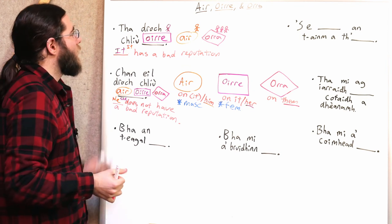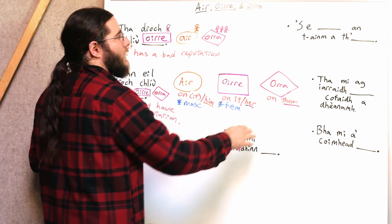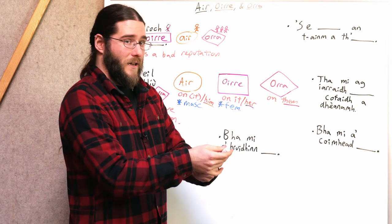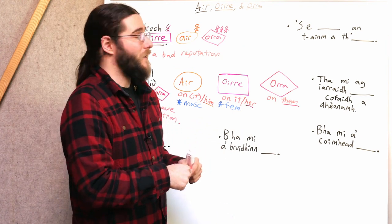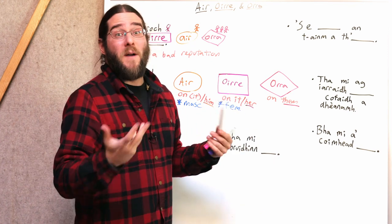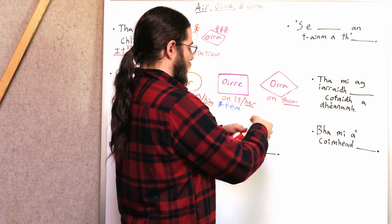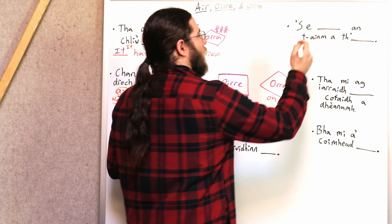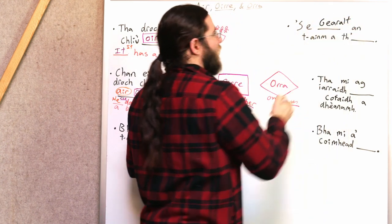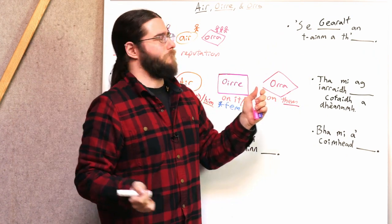Okay, gleva. So, reputation is on you. It's a really good chance to see these three in action. Let's come up here. If you've been learning Gaelic for a little while, you've probably come across this phrase, how to say names, how to talk about names, really. So, what can we do here? Is Geralt. Talking about Geralt of Rivia. Is Geralt an t-ainm.